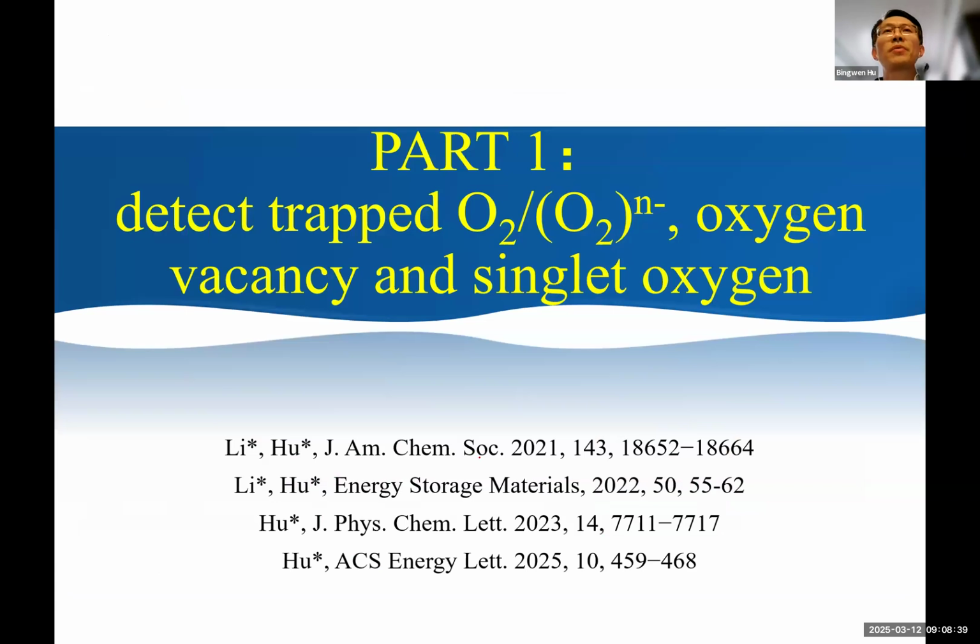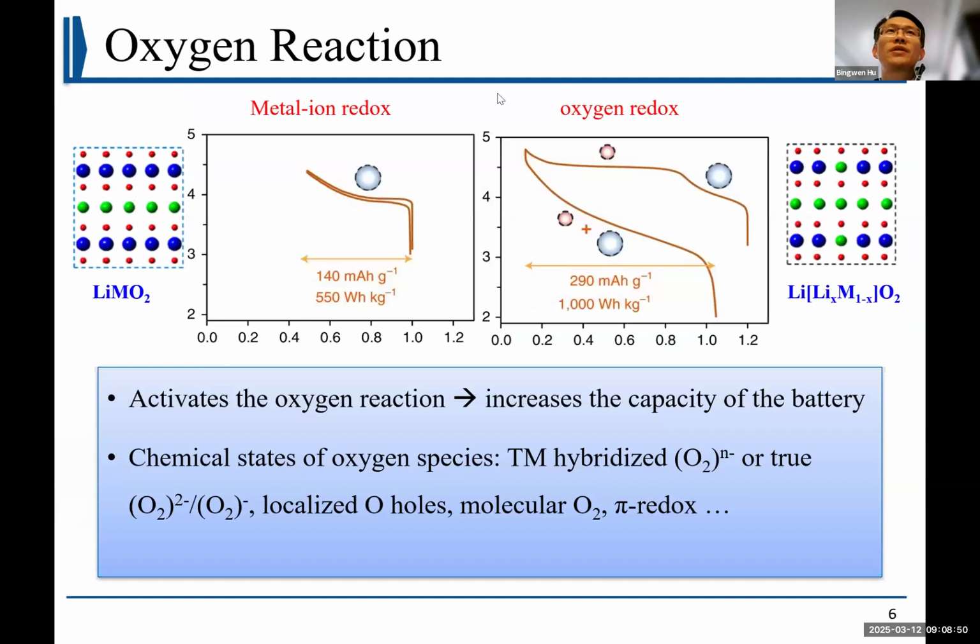The first part, I will talk about how to detect trapped oxygen gases, which is interesting for lithium-ion batteries. I will start by introducing the background: what is oxygen redox. In lithium-ion batteries, you can use metal ion redox, such as cobalt, and you can achieve a capacity of roughly 100 to 400 mAh per gram.